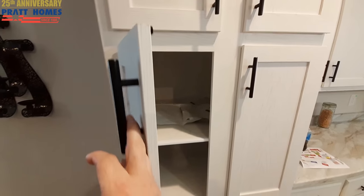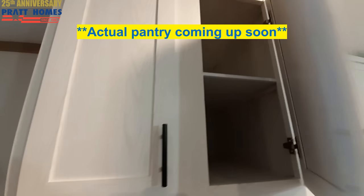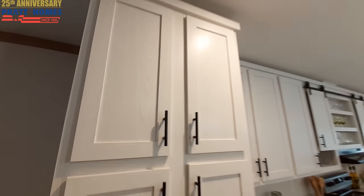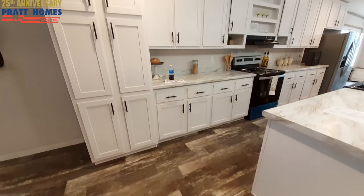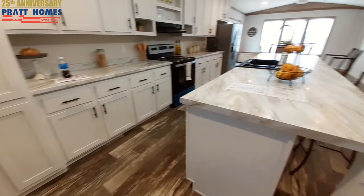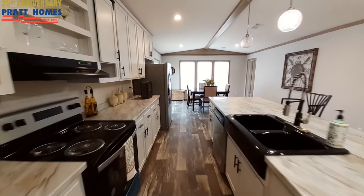Now these are going to be essentially your pantry cabinets, because I do not believe that there is a pantry. Now, I didn't check out the utility room that well before I walked in, but I don't remember seeing a pantry in there. Hence the reason why you have so many cabinets here.